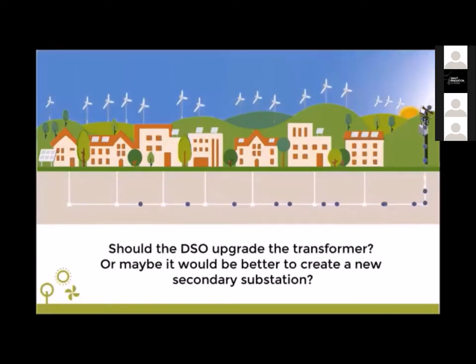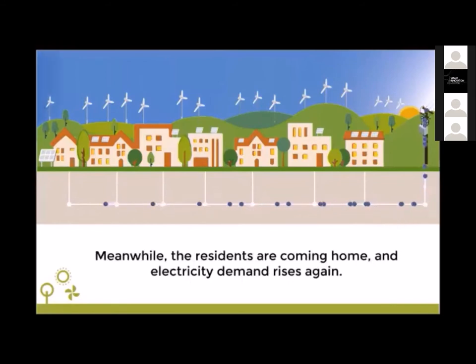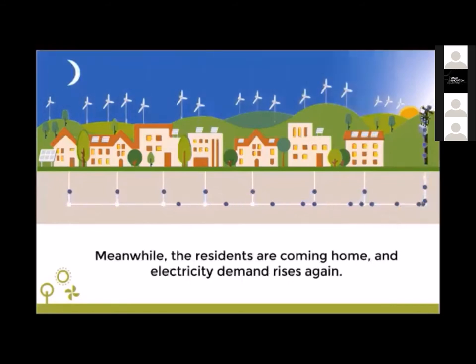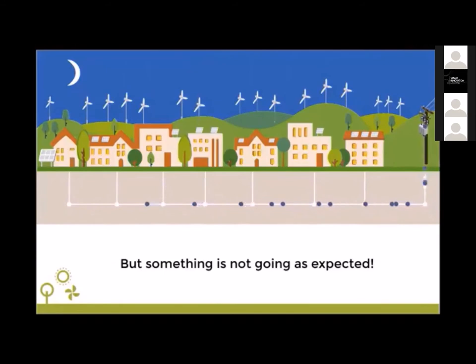One option is to upgrade the transformer and reinforce grids, or maybe another solution is to create a local energy community for this neighborhood. Consumers go home at night, and then they start to consume power again.